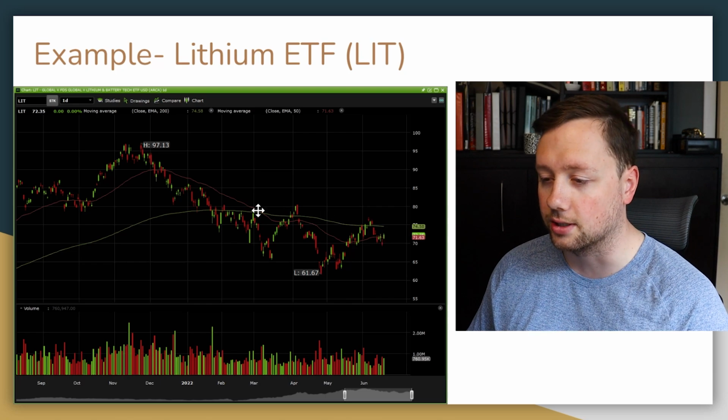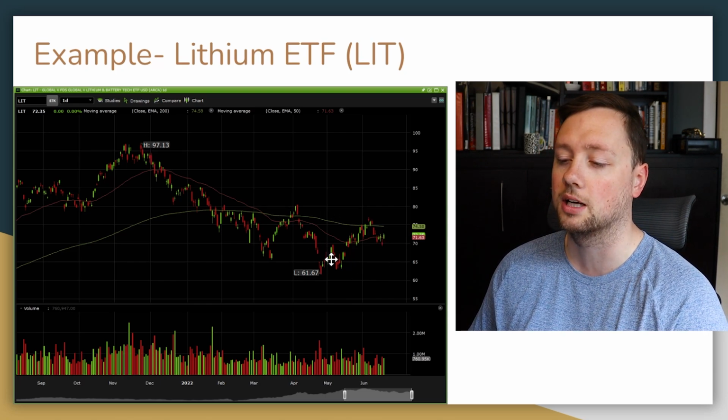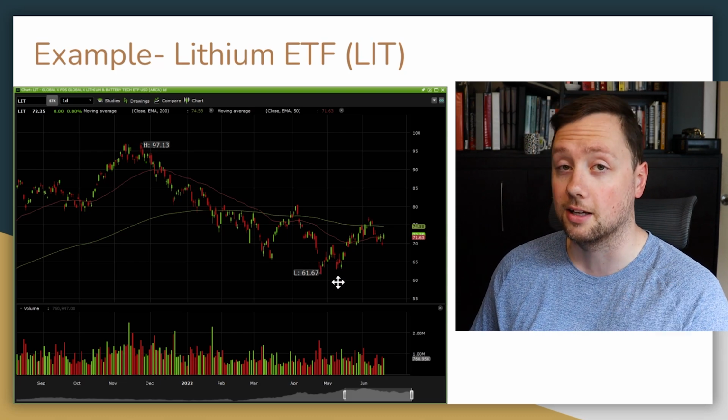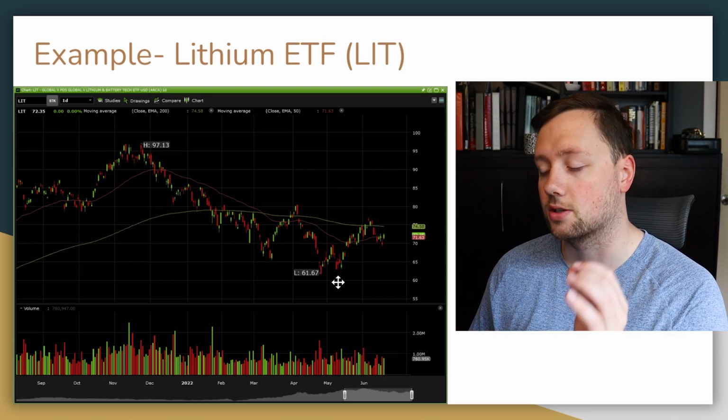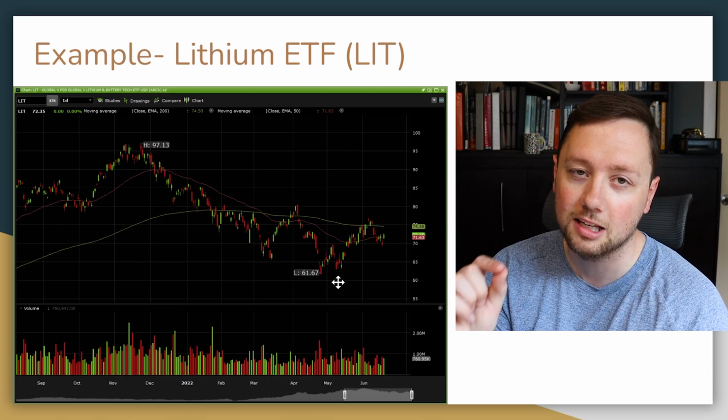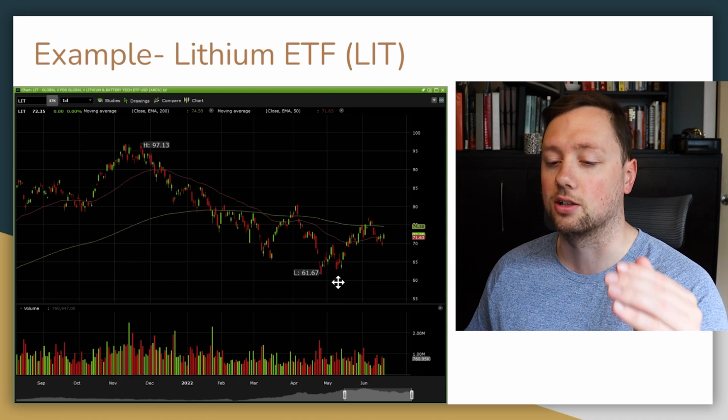As you can see here, it is down over the last few months, but it is up significantly long term. I think it's going to continue to go up significantly long term because lithium is one of the key ingredients that goes into lithium-ion batteries, which is the key battery form for most electric vehicles right now.